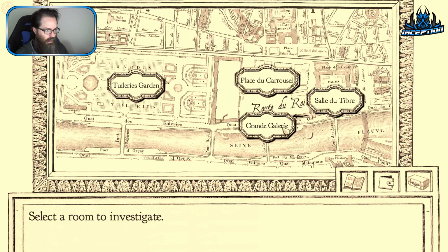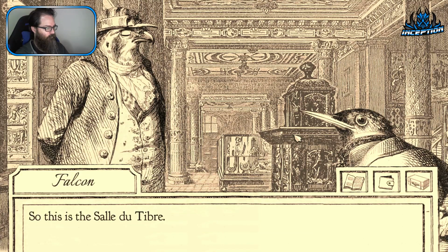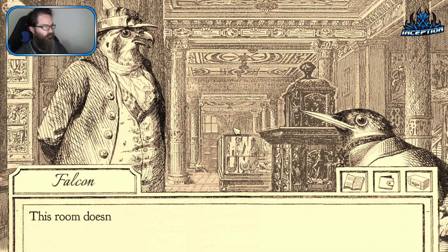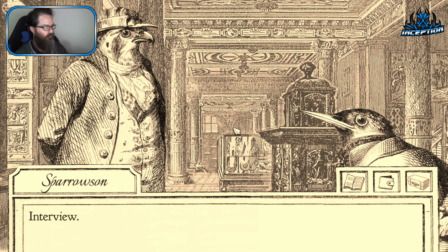Alright, let's go to where the king was before he came here, which was in... I'm going to go with Saul de Tiba. So this is Saul de Tiba. If I understand Cocorico's notes correctly, this is the room the king and his entourage stopped in before heading to the Grand Gallery. This room doesn't seem to be very popular. I don't see anybody around to interrogate.